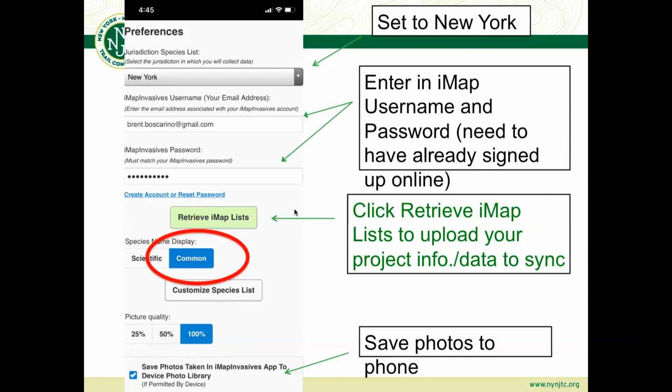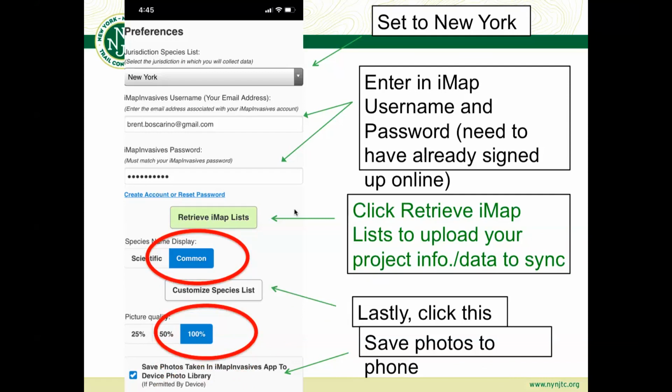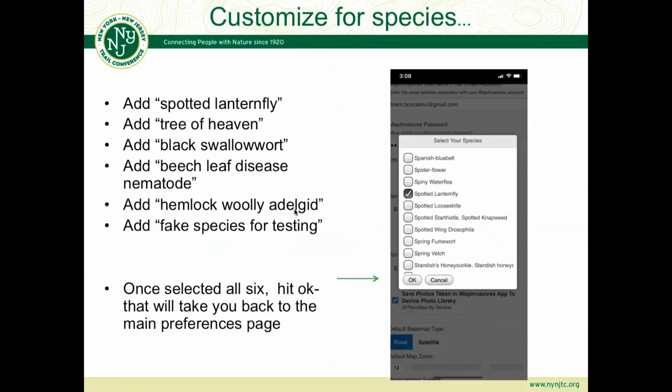Typically, we work with volunteers in identifying common names of invasive species and not the scientific ones. We find that that is a little more digestible for community members to work with. And of course, there's the importance of taking good pictures when you're out there reporting and sending that into iMap.